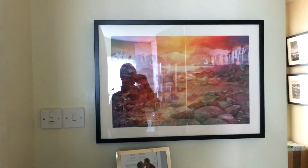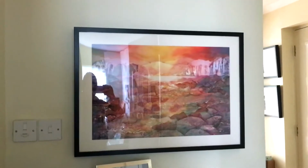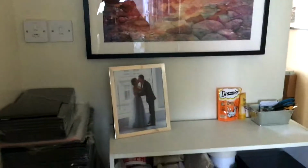This is a painting that I did. This is the one I told you about in the live stream that it went really well, but now I'm really intimidated to take on larger pieces again.